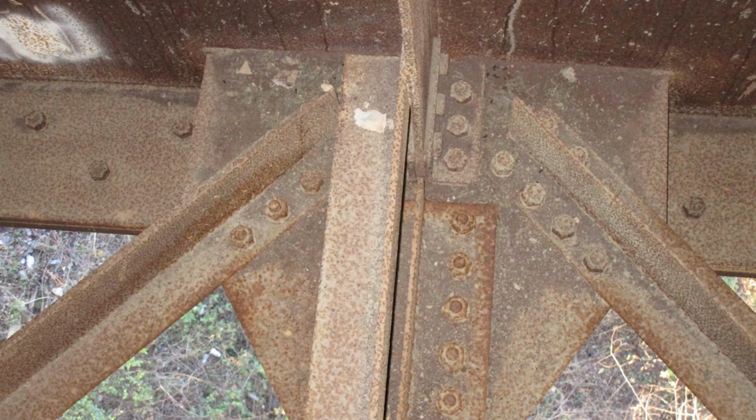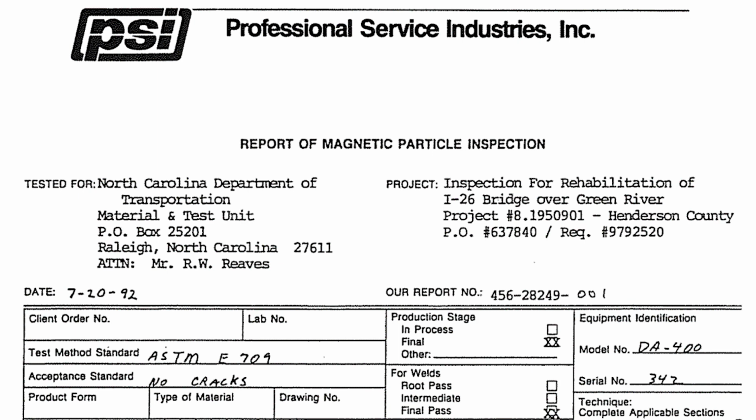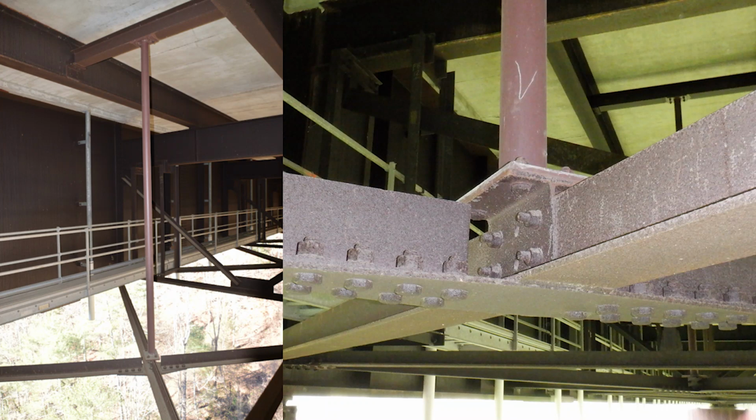Another challenge that they were facing back in the 90s was some issues at these gusset plates due to some vibrations with the framing members that were framing into the gusset plate. NCDOT has a record of over 500 pages of liquid penetrant, mag particle, and ultrasonic testing reports that were completed from July through December of 1992. What they ended up doing here was added that angle to stiffen the connection between the gusset plate and the stiffener.